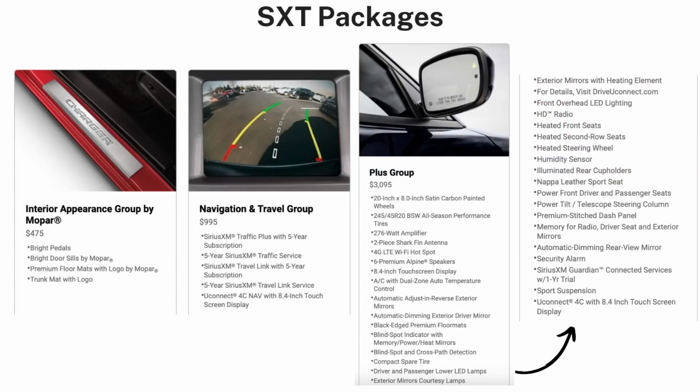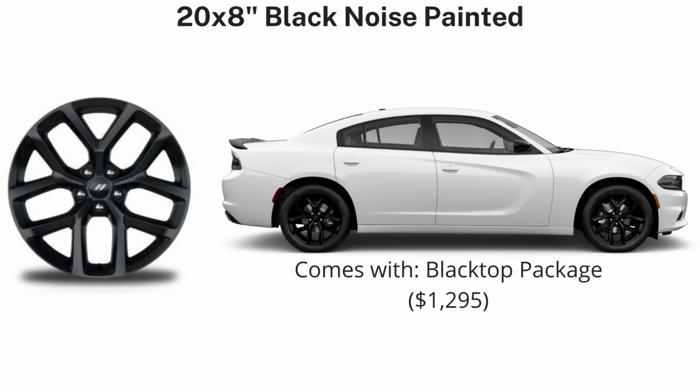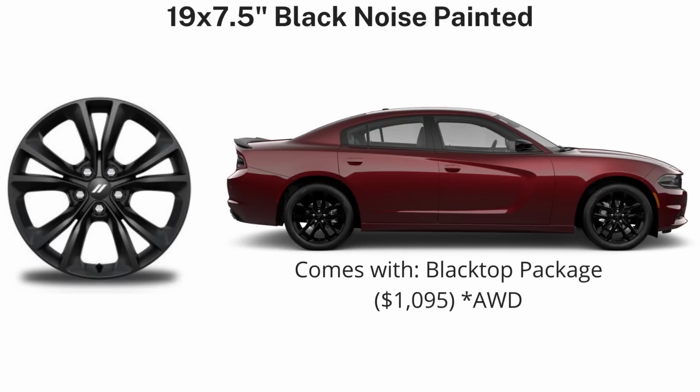The Plus group is the most expensive for $3,095. That basically gets you a fully loaded vehicle with a better sound system, heated seats and steering wheel, Nappa leather, the 8.4-inch Uconnect system, and more. There are 3 wheel options on the SXT, nothing new from 2021. 17 by 7-inch comes standard, and the other 2 you can only get if you choose the packages that I mentioned. The all-wheel drive versions will also have their own wheels, 19 by 7.5-inch, along with the same 20-inch Black Noise and Satin Carbon offerings.